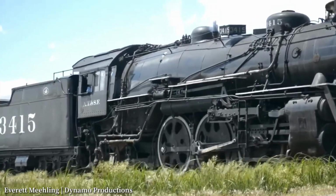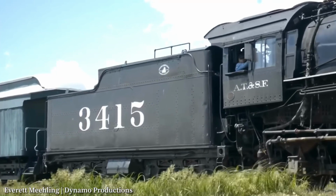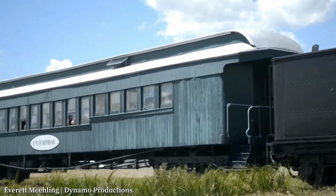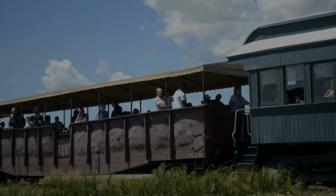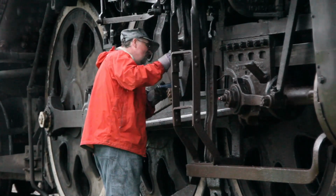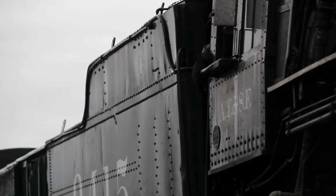This engine has been in service since 2009 with the volunteers of the Abilene and Smoky Valley Railroad. She's called Abilene, Kansas home for over 60 years and will continue to call it home for decades to come. She remains a constant draw for locals and visitors to come and watch her make her trip for the public. The crew begins to ready the engine for a day of passenger excursions, and the cameras are rolling.